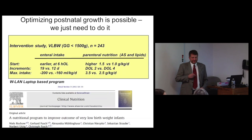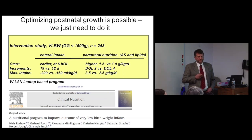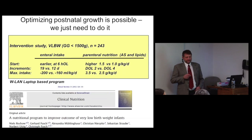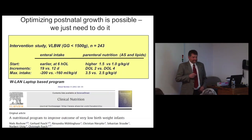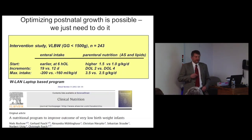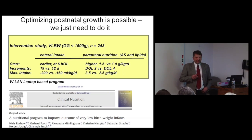Can you discuss very briefly what you consider tolerance or intolerance of feeding? Because sometimes we have these very vague things like they spit up or they have a little distension, especially moms don't like to see their babies spitting up. But what would you call tolerance versus intolerance? Sometimes we have a little trouble getting advancements going because of a perception. Yeah, so that would easily fill up a day, I think.